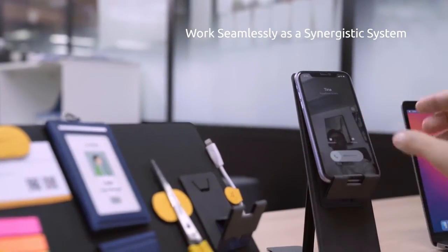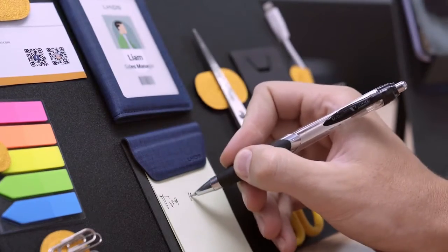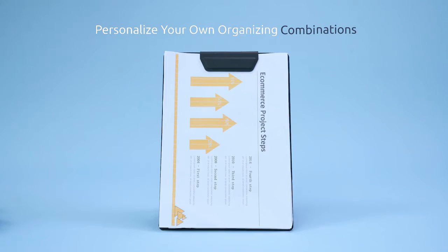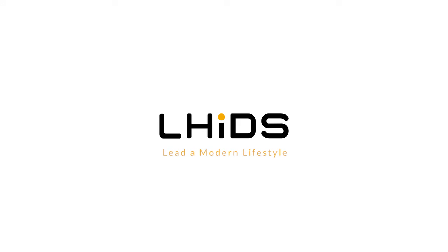MagEasy Hybrid Workstation works seamlessly for your peak performance and productivity at work. More innovative combinations of MagEasy Hybrid Workstation await your exploration. Lead a modern lifestyle.